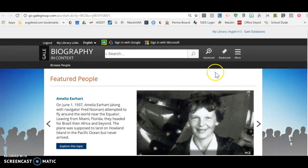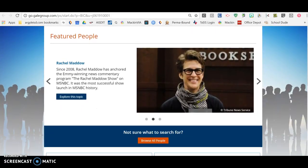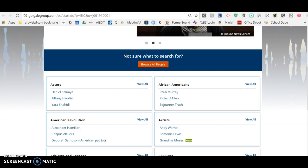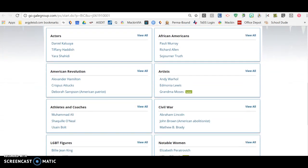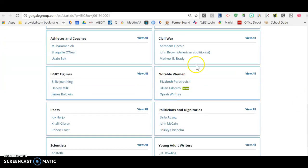It is wonderfully easy to browse in Biography. They change up this featured people at the top to just give some new things to see regularly. You can search for a specific name, but you can also, if students don't know who to pick, they could go in here and browse. If they know that they need to look for someone, they want to look for a coach or an athlete, they could browse in here. If they know they need to find a woman, Notable Women is right here. So tons of different options, very easy to navigate. So let's just pick one here.